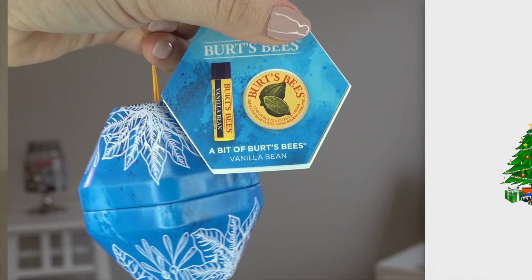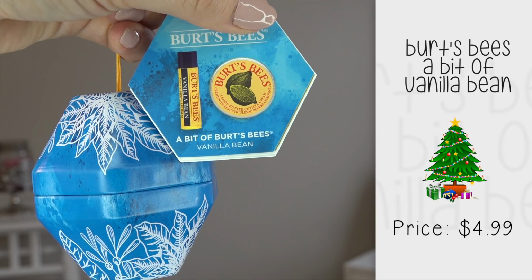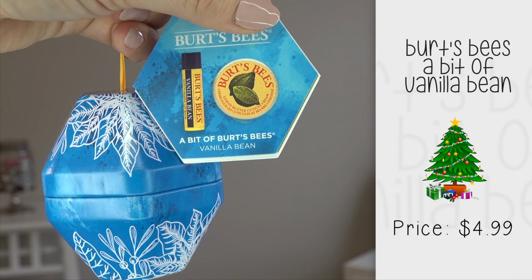Speaking of Burt's Bees, this one, how adorable is this? It has 2 Burt's Bees products in it. It's called A Bit of Burt's Bees and it's in Vanilla Bean. So it's their Vanilla Bean lip balm and then lemon butter cuticle cream. It's the full sizes of those. And I'm like, that is adorable.